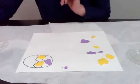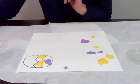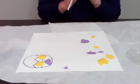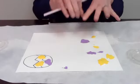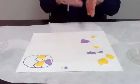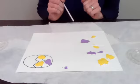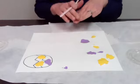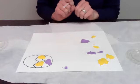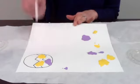What did you notice happened? I found that when I blew straight down on the paint, it moved out kind of in a circle. It didn't go forward away from my wind like it did when I was blowing with wind. With spurts, it kind of went out in a circle. So that was actually helpful to fill in my Easter egg.